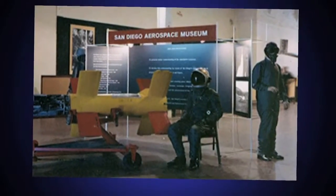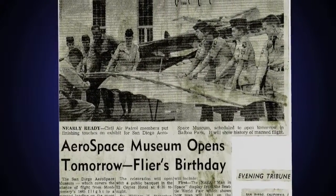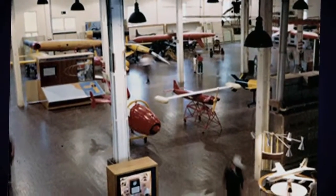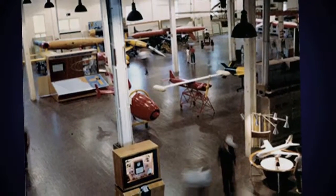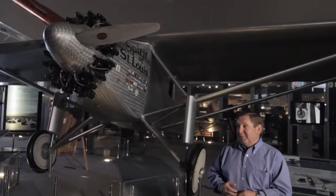The San Diego Aerospace Museum opened on February 15, 1963. Housed in the old Balboa Park Food and Beverage Building, 1 million visitors would walk through the doors its first year. You could see the Navy's first seaplane, the Curtiss A-1, and even the original rocket engine from the sound barrier breaking Bell X-1. It started out with about 15 airplanes.